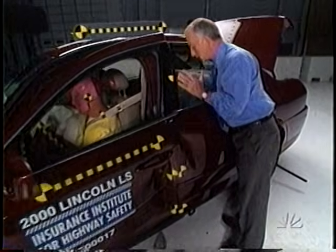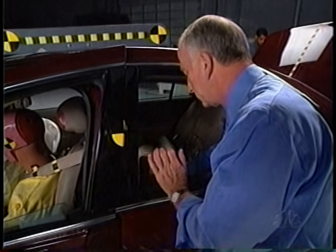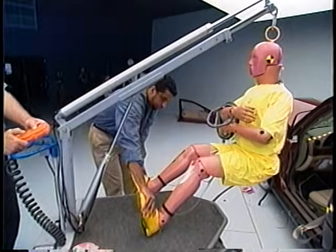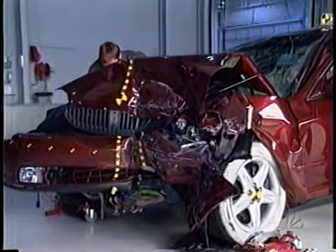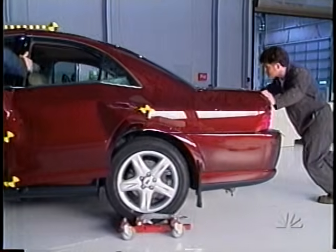There's actually a tear between the seam and the frame rail. Let's move in closer on that crash using the Institute's slow-motion films. Structurally, it looks not so good because there's deformation back here, but the occupant compartment remains intact. The computer in the dummy also shows no likely injuries, so the Institute rates the $39,000 Lincoln LS a good. In fact, it gets a best pick.